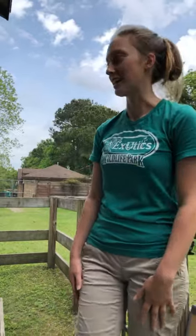My name is Courtney and I'm a zookeeper here at TGR Exotics located in Spring, Texas. And today I'm going to be talking to you guys about Zuwati, our striped hyena.